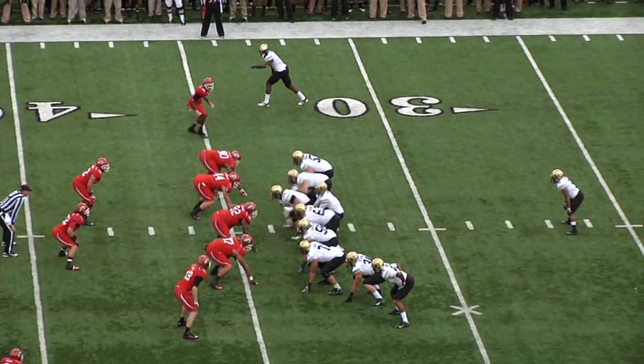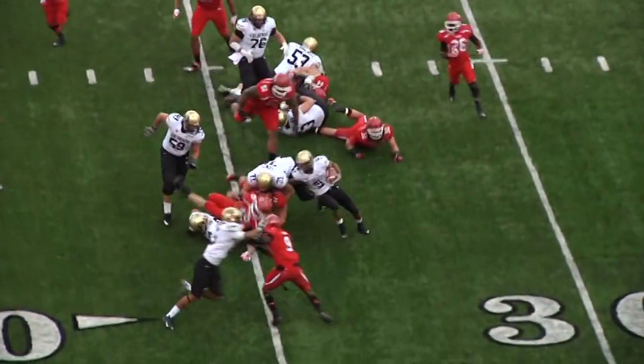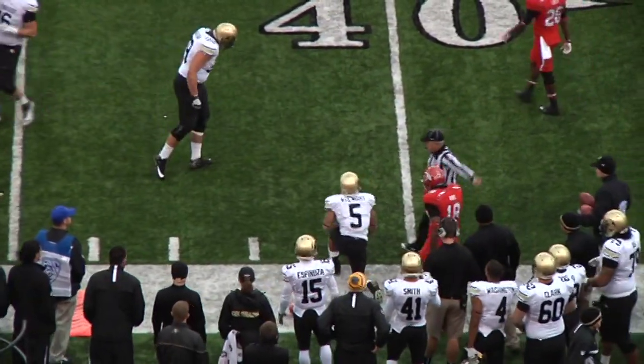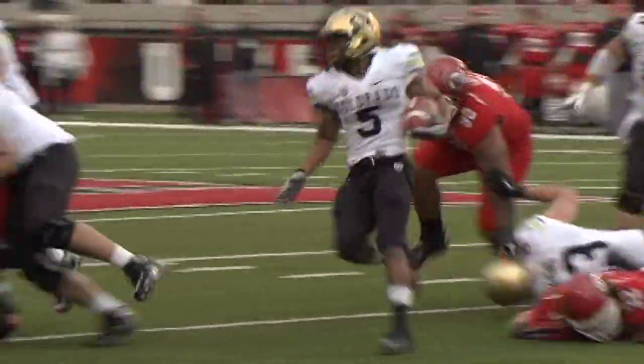The ball on the right hash mark, moving right to left. Hanson under center, sprints out left, hands out to Speedy. Being patient, trying to turn the corner, looking for a hole. He found it. He darts through across the 37, out to the 39-yard line, and out of bounds to the 40 on the near sideline. Eric Rowe, the free safety, is there on the tackle. That's a gain of 7 yards.